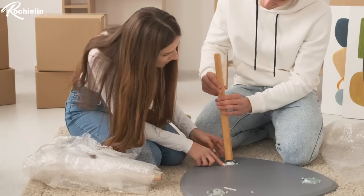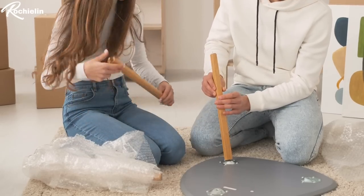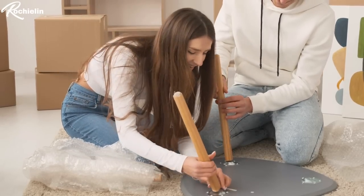Tell me something, are you anything like me where you get annoyed when you shop online and you see this beautiful piece of furniture and then you get so excited and you go ahead and you buy this furniture and when it comes you realize that you're just gonna have to be Bob the Builder because they send these boxes with a million boards and screws and now you have to assemble it yourself. Like, I get so annoyed every single time.